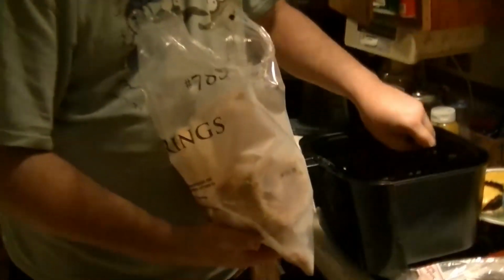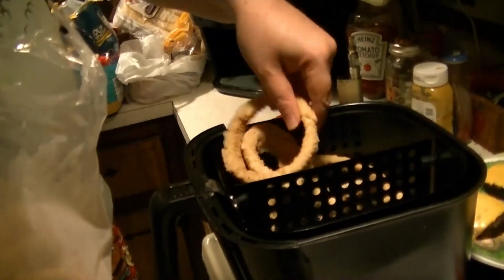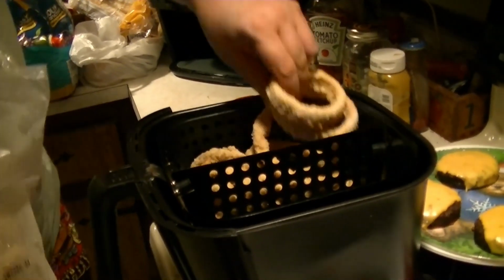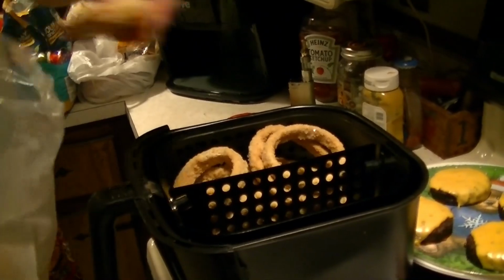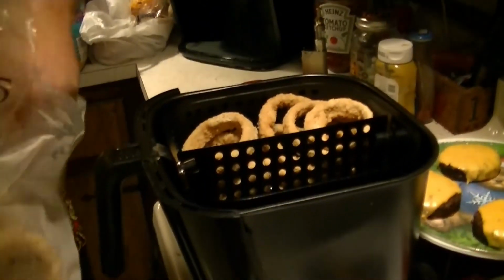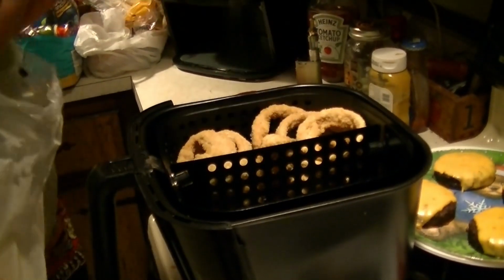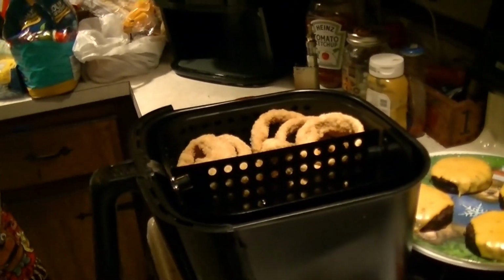So we're just going to take the side with onion rings, and we're just going to dump a few of them in there. I love my onion rings. They are huge. They are big onion rings. You definitely want a mix of sizes. Try not to fill it all the way to the top because you don't want to cut off your onion rings and make an already bigger mess than you're already going to make.